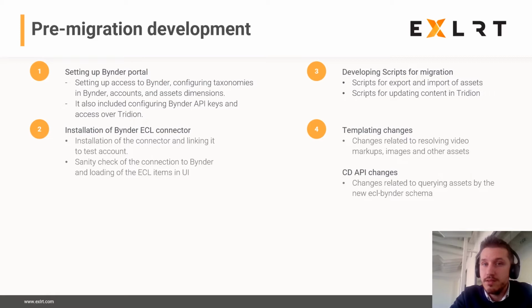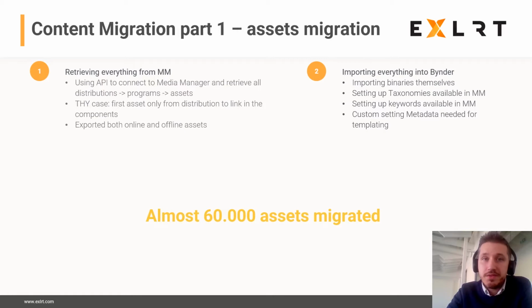After all the scripts were ready, as mentioned earlier, we started the migration of the content itself. We used the API to connect to Media Manager and retrieve all distributions, both online and offline ones. Our philosophy basically was to migrate everything, no matter if it was online or not, because we did not want to lose any of the data beforehand.